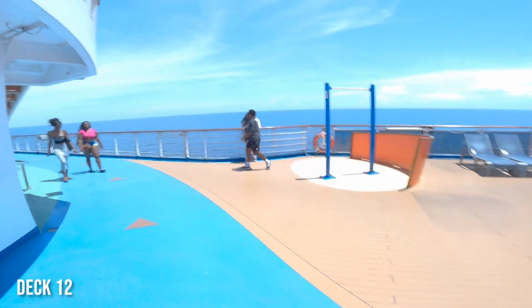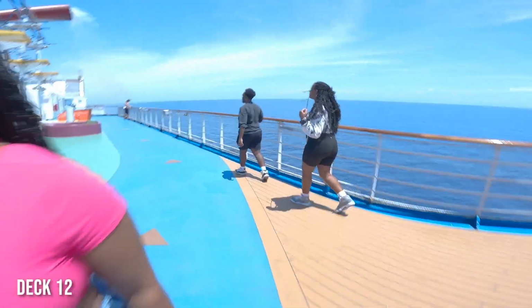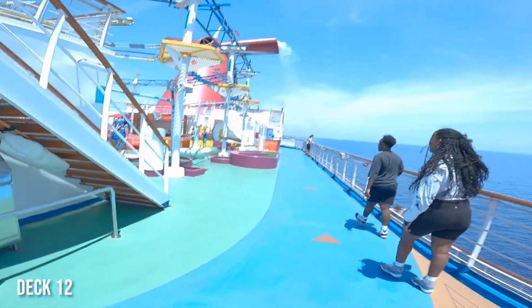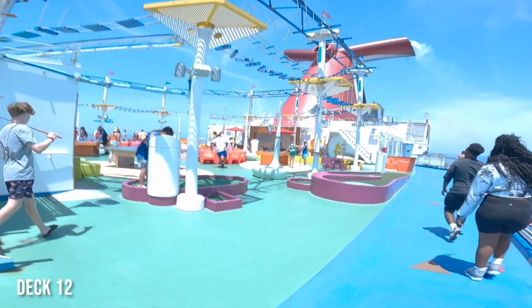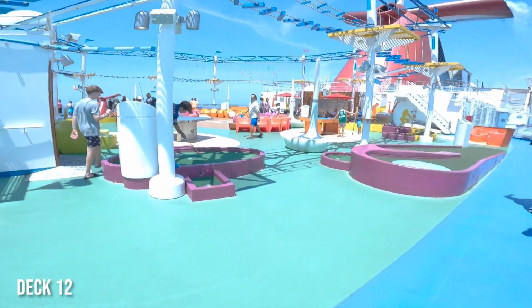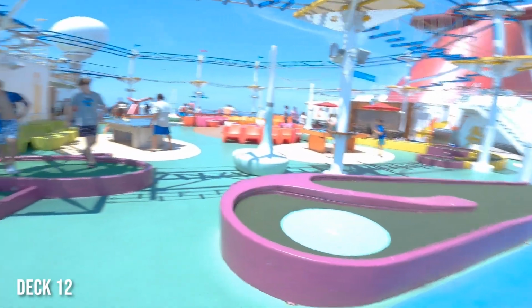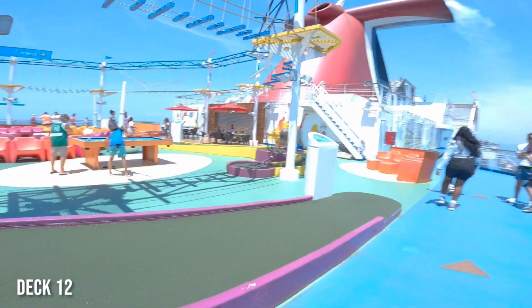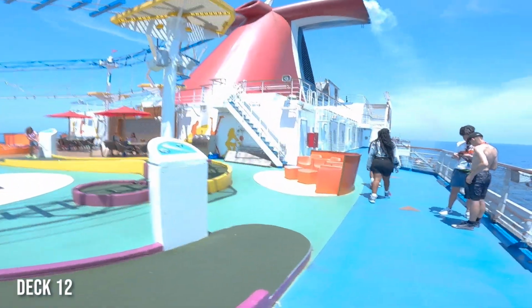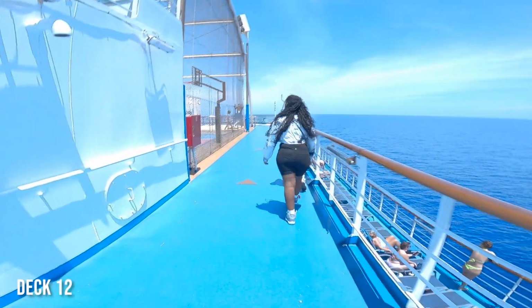Making our way towards the back of the ship, this is the track. FYI, 7 times around this track is 1 mile. Right here, you see they have a ropes course, mini golf, the thing where you throw the sandbags inside the hole. I can't remember the name of the game, but they have pool. I was about to say table tennis. Ping pong, yeah, they got ping pong.